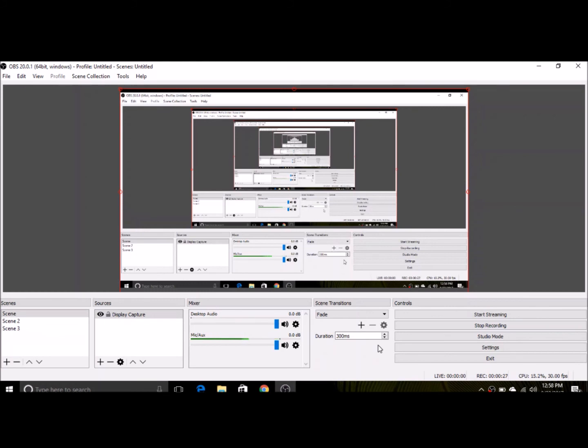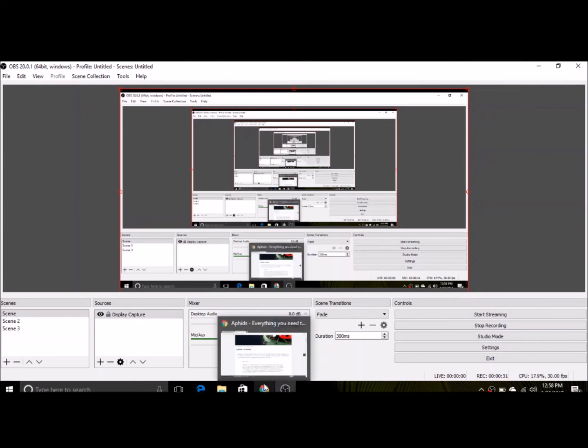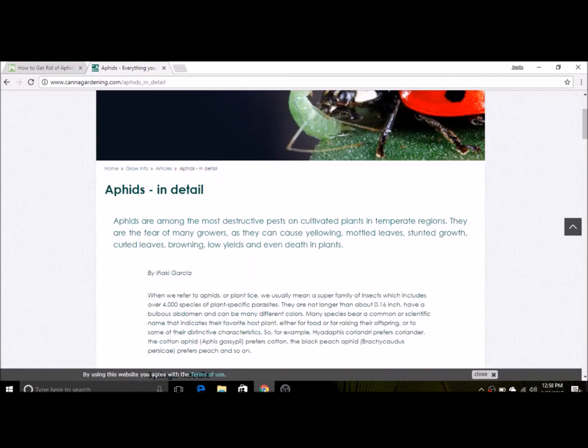Now, many people keep looking around outside and saying that all these little gnat looking bugs that we see flying around are gnats and they're normal. And I'm here to let you know those are not gnats and those are not normal. These are actually called aphids, and they're a parasitic arthropod. They're among the most destructive for plants, and they're a fear for many growers.